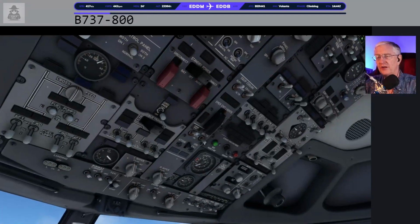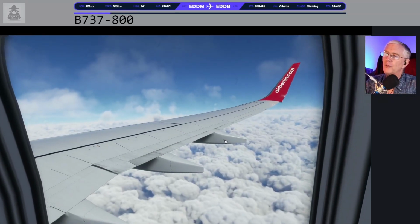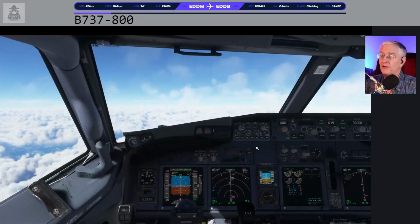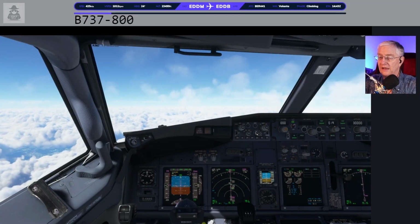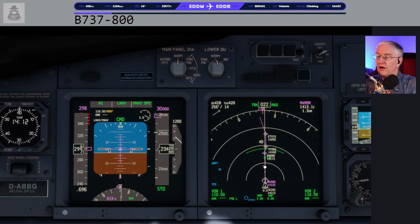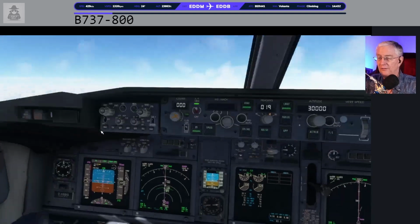I think I'm going to do seatbelts on. And probably you'll see the wing flapping a bit too. I would guess that's because of thunderstorms possibly in Germany right now. Okay, so here is our top of climb. It's going to be a while before we get to top of descent.